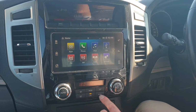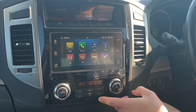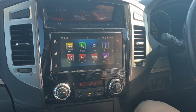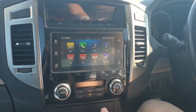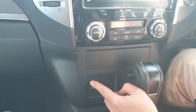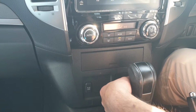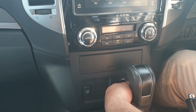So you actually have air vents for people in the back, because this is a 7-seater. You can flick it from here, and there are controls in the back seat as well so people can control the temperature throughout the vehicle. Now, as you can see, the rear diff lock is just here. Easy to engage by flicking up or down. Pretty straightforward. You also have your cigarette lighter, but these days they're plastic, just there.